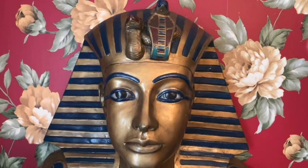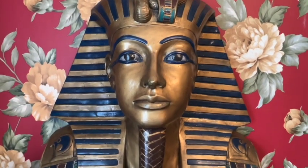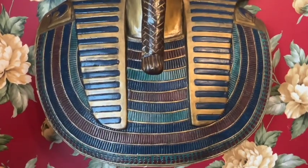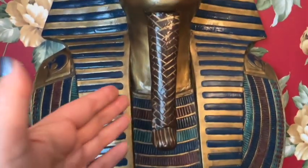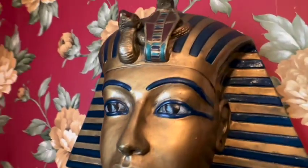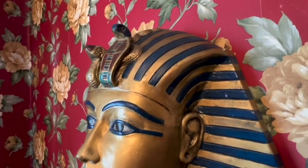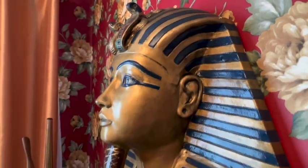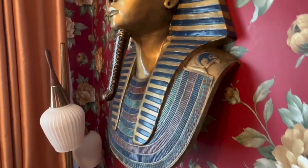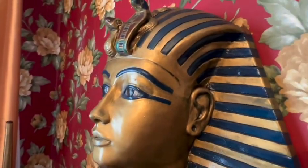Obviously, this one isn't jewelry. I have this hanging in my dining room on the wall. I love this thing. It's really, really big. It's amazing that his beard never broke off after all these years. Look at the snakes. This is great. So this is King Tut's mask. And I absolutely love this. Isn't this cool? I love it.